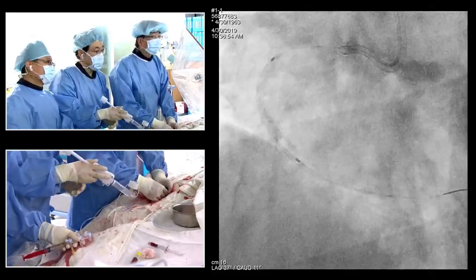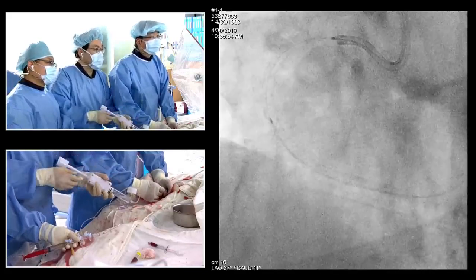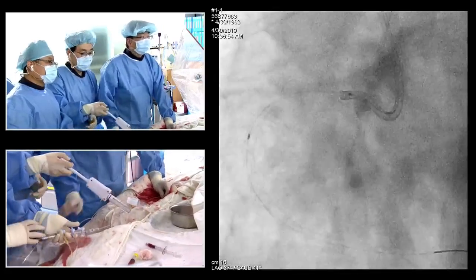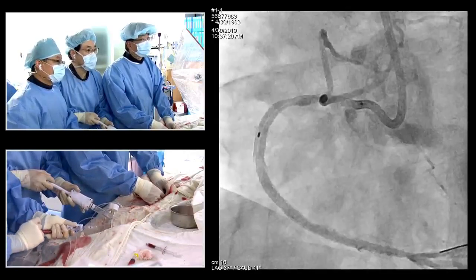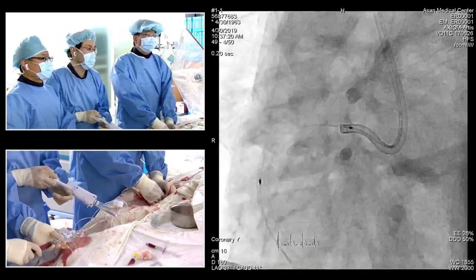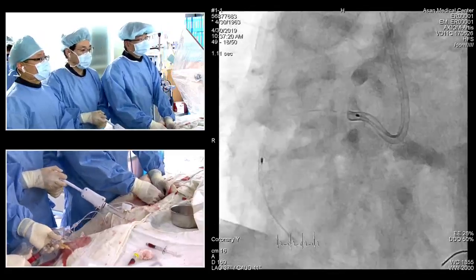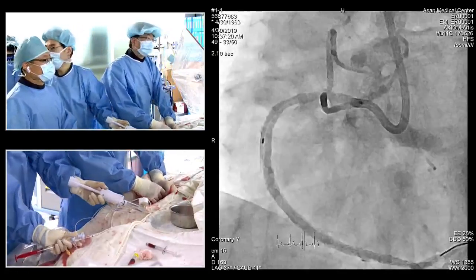So I want to check with this stent balloon the final stent size and length. Okay. Angiography. Go. Maybe this is 38, 33? 33. 4.0. Yeah. 4.0, 33.